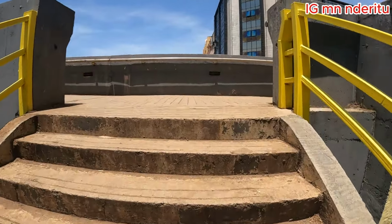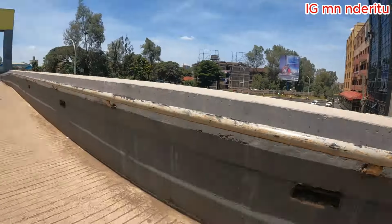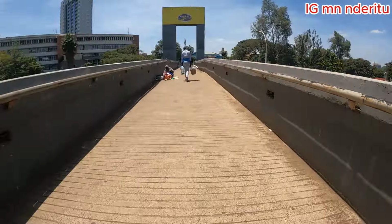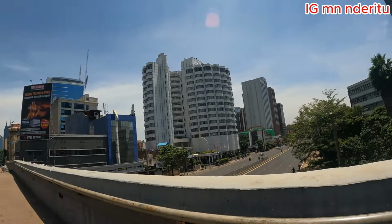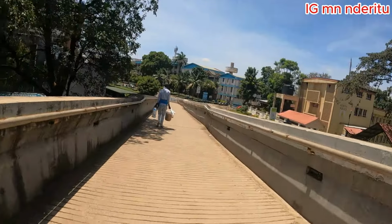I'll see you guys. So when going to the university, we use this footbridge over here. Of course, you can see Nairobi over there. This is Nairobi City. So we use this bridge to cross, and you can see Nairobi University is over there. So I will be calling this guy, this Fred over here, and we see where he is, so that we can go together with him. Let's go, let's go.